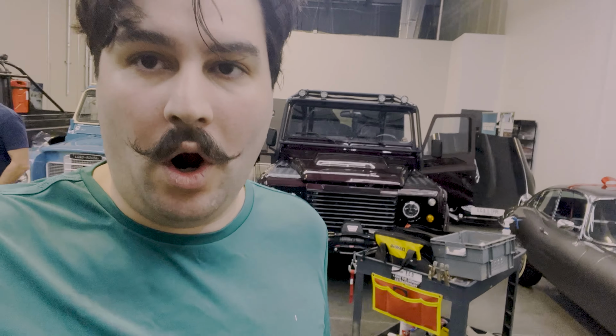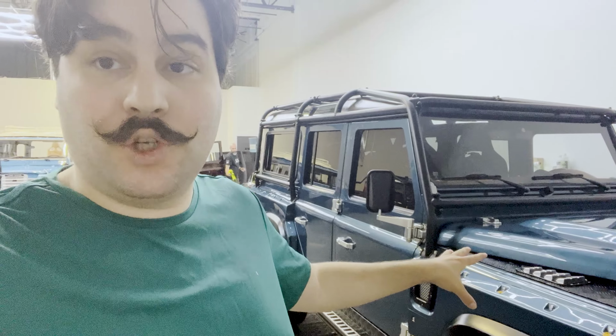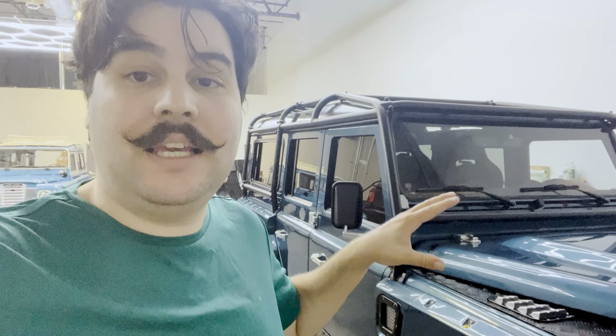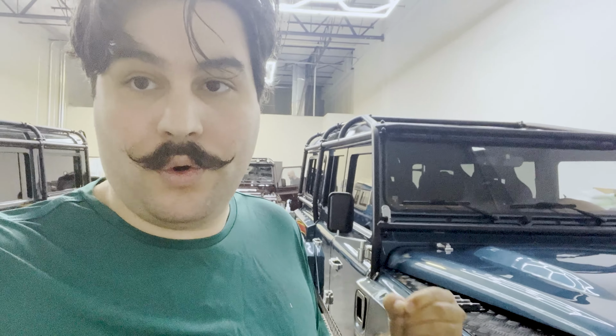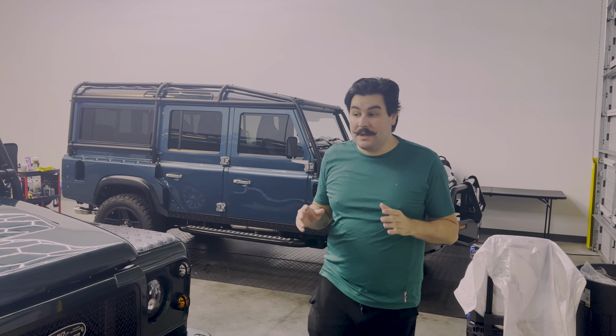E.C.D is not restoring Defenders. They are building essentially brand new cars. And they're not just building an assembly line of brand new cars. They're building an assembly line of brand new one-off cars, each one being completely different from the last. Every single Defender that comes off the showroom here is a completely unique piece tailored to that specific person that ordered it. The options are nearly limitless with these.